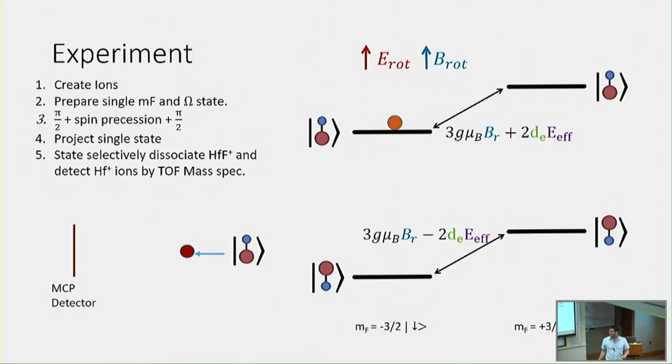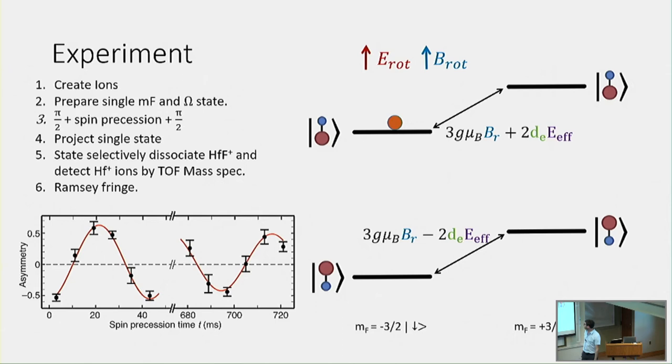And then we can detect the hafnium photofragment by time of flight mass spectrometry, and the number of hafniums that we'll count will be proportional to the number that were actually in the state. And so we can do this for both of these spin up and spin down states and for the upper doublet, and we can extract Ramsey fringes that look something like this with a coherence time of around 700 milliseconds.